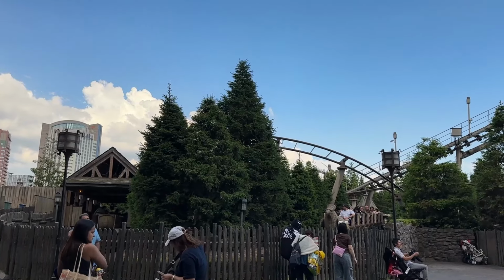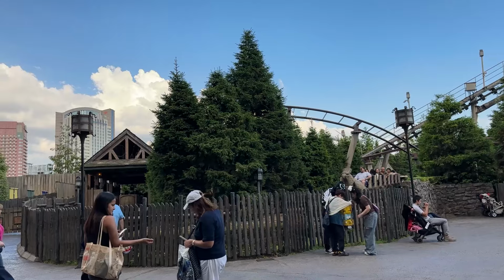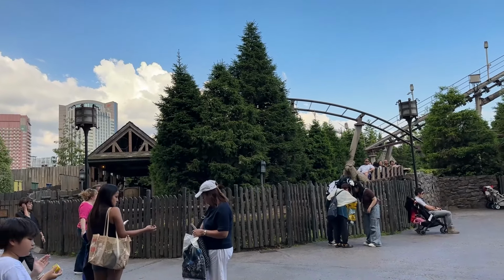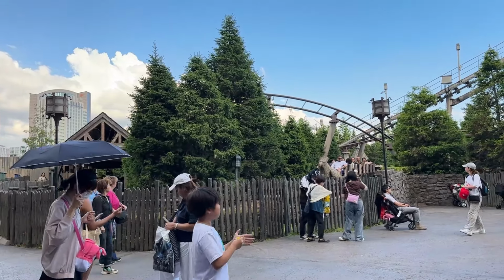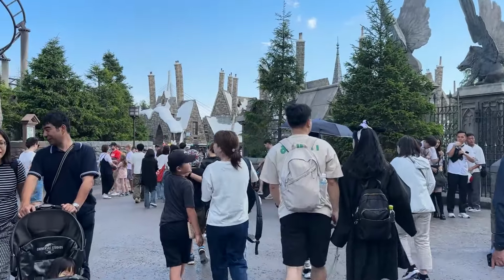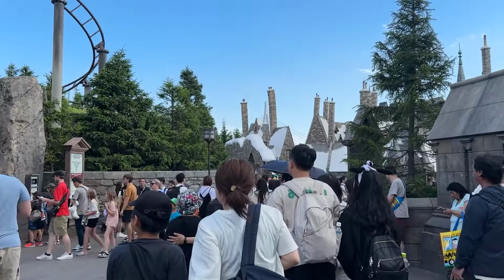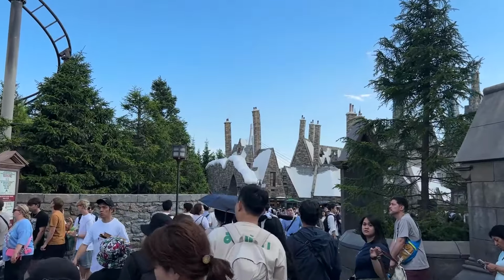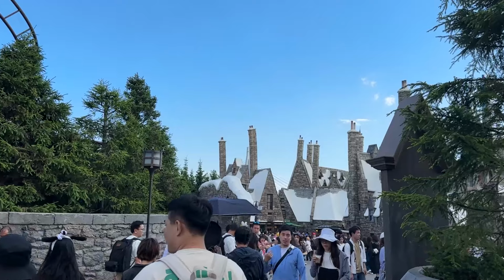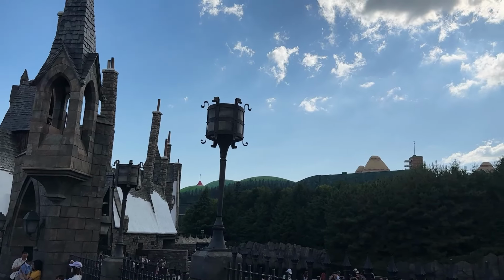The Hippogriff is here. We do have an express pass for it, but I think we're gonna skip it and see if we can do something else that we can't do in Orlando. First, before we leave the Wizarding World, there is one other show that is exclusive to this particular Wizarding World that is not in the other Wizarding Worlds, and I definitely want to show you it. Real quick, look how weird it is that you can see Super Nintendo from here.